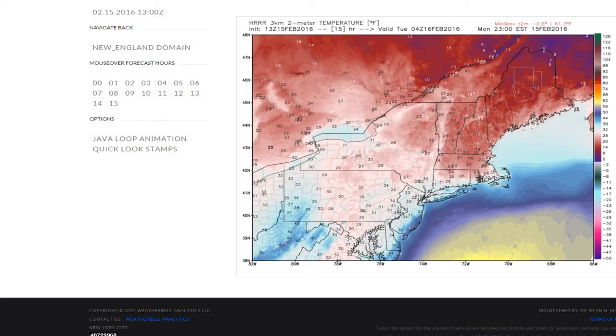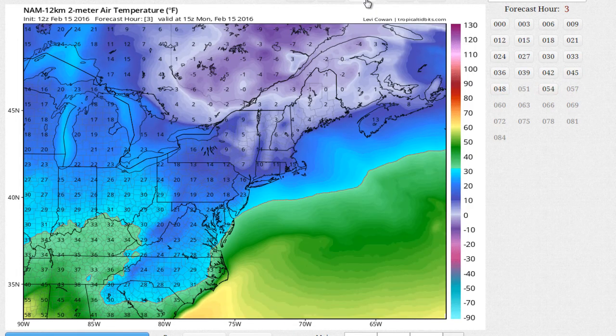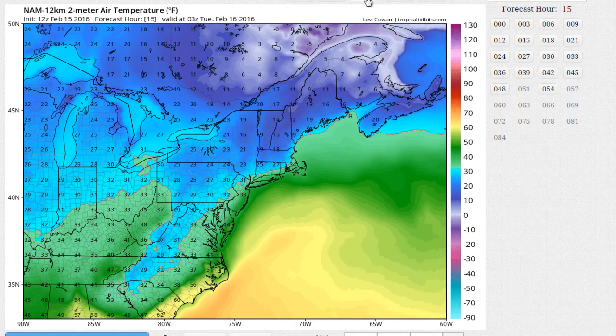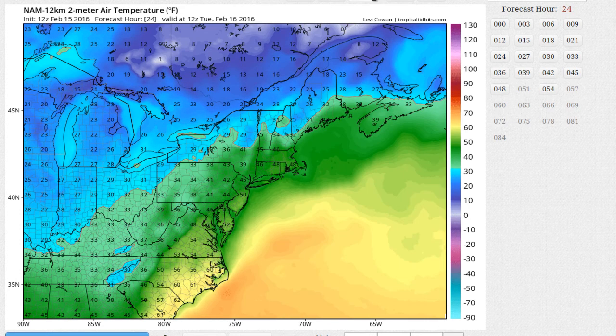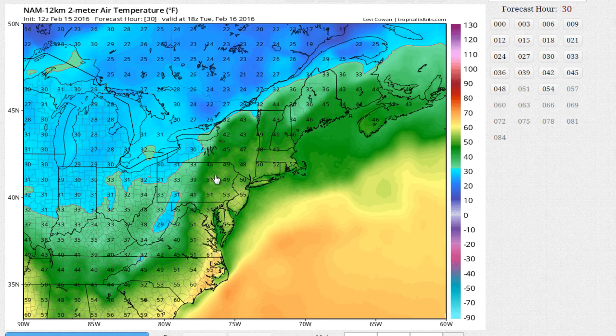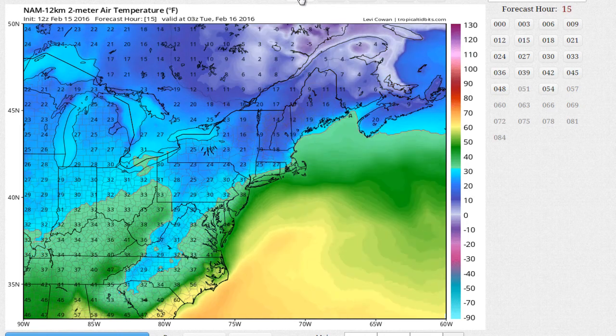The good news is, by the time we get into tomorrow morning, the warm air is going to rush in really quick. If I show you another image here of the warm air coming in, this is at 1 o'clock in the morning. Again, cold air is really holding on here. But by 7 a.m., you can see this surge of warmth coming in off the ocean, and especially by the afternoon, forget about it, we're in temperatures in the 50s. So the issue with winter weather is tonight into the wee hours of tomorrow morning.